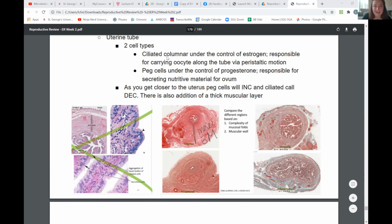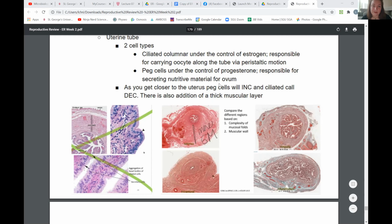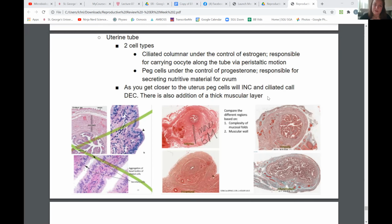So ciliated columnar, why is it ciliated? Yeah, it's for motility, carrying the oocyte along. And then peg cells, under the control of progesterone, are responsible for secreting nutritive material for the ovum. And of course, it makes sense that as you get closer to the uterus, peg cells will increase.